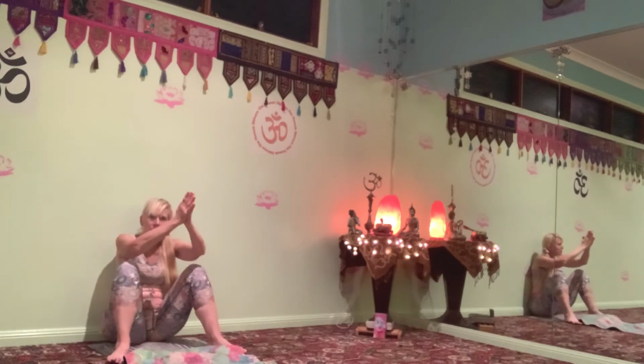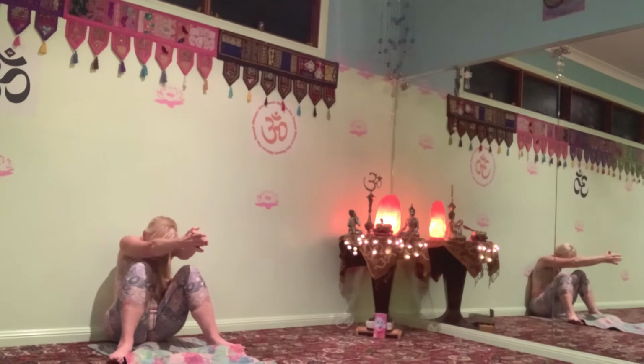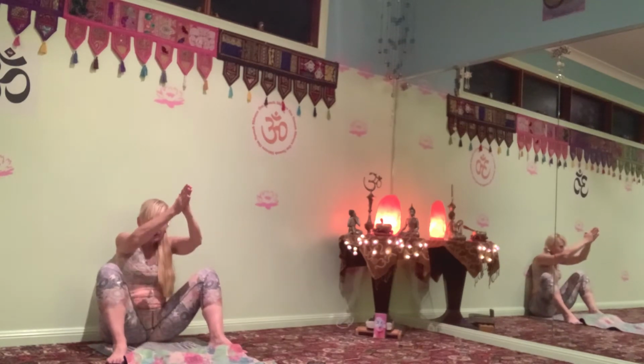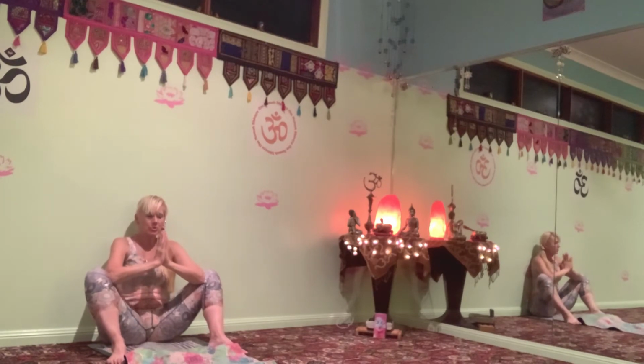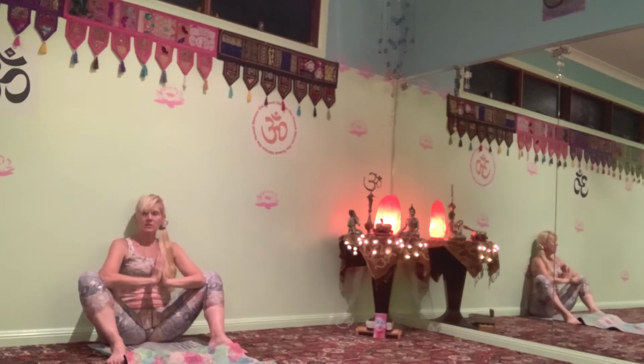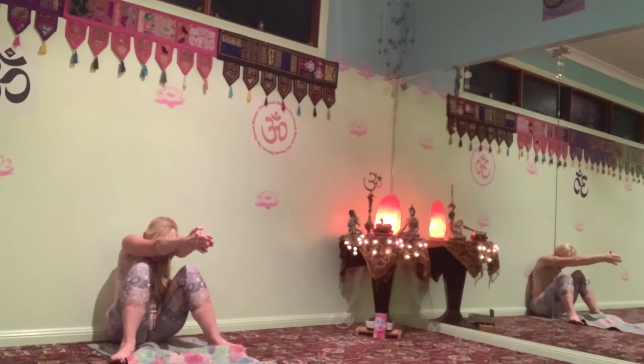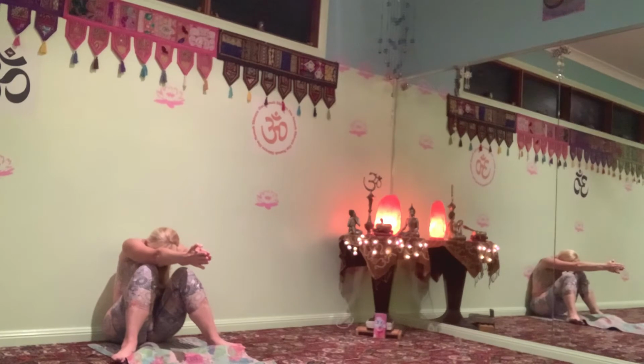And then on your exhalation, begin to bring the knees towards each other, stretching the arms out, exhaling. Inhaling, coming back up, bringing those elbows back inside the knees and pressing down with the hands, opening up the knees, feeling that groin stretching. Exhaling once again, stretching arms out and bringing the knees in towards each other. And we'll do one more.